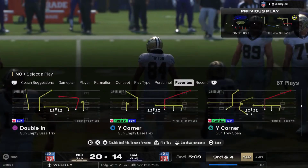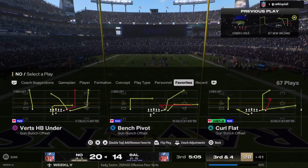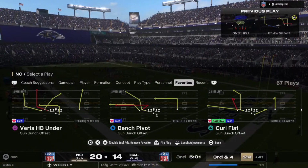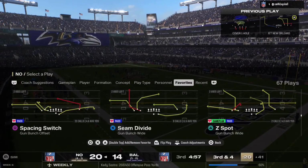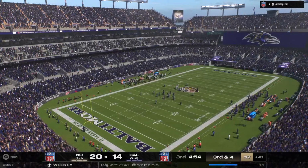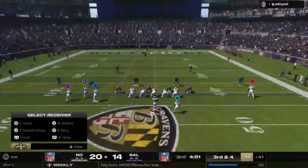This is one of those throws where you're hoping you do most of the damage after the catch, but give credit to the defense. Once that ball was caught, they were on him quickly, and there was nowhere for him to go after the catch. Here's a 3rd down and 4.